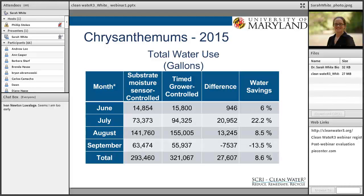And if you look at timed versus grower controlled, you see a very similar range. But what you'll notice is that in some months they irrigated less, and in some months the sensor-based irrigation actually irrigated more. What we attribute this to is the sensors being able to detect when the plants have consumed or absorbed the water in the substrate, and they add more water, so those plants may not have even incipient stress.